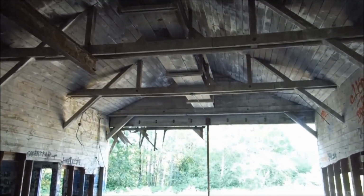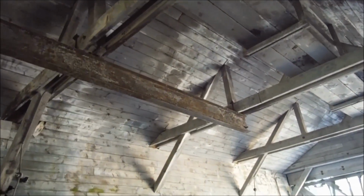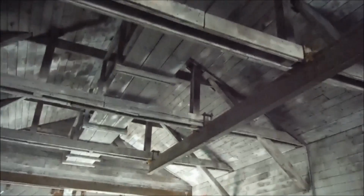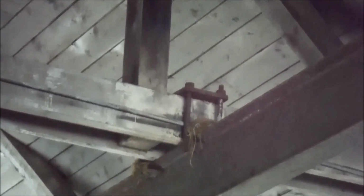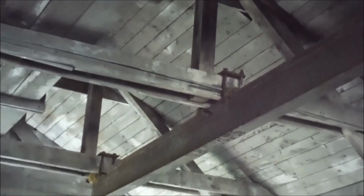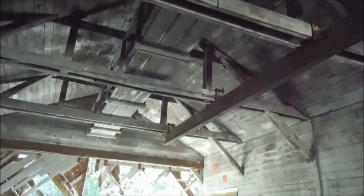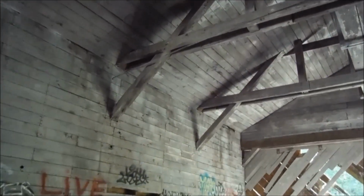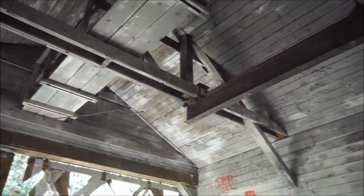It runs the full length of the building, and then this I-beam here would have been for a traveling gantry. You can see the bolted supports that hold it to the rafter beams there. So this is probably some kind of vehicle maintenance shed. The beams here are probably 10 by 10s, 12 by 12s. Definitely made when lumber was cheap.